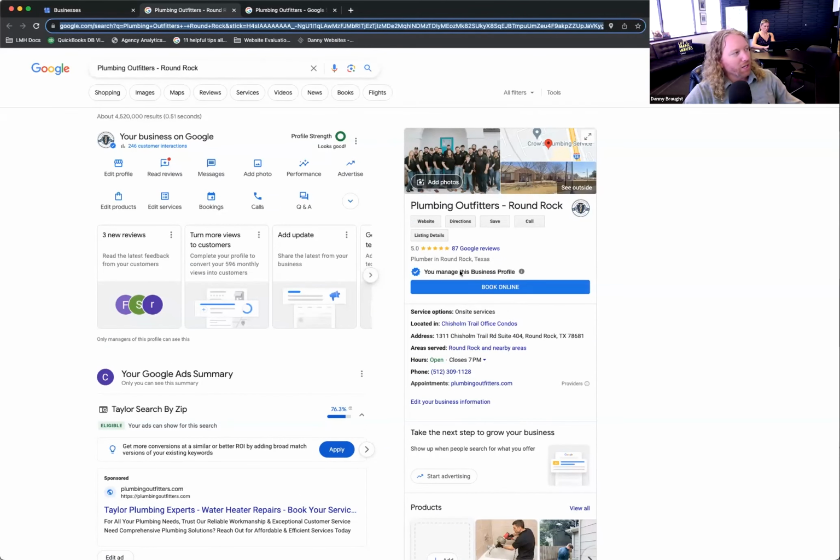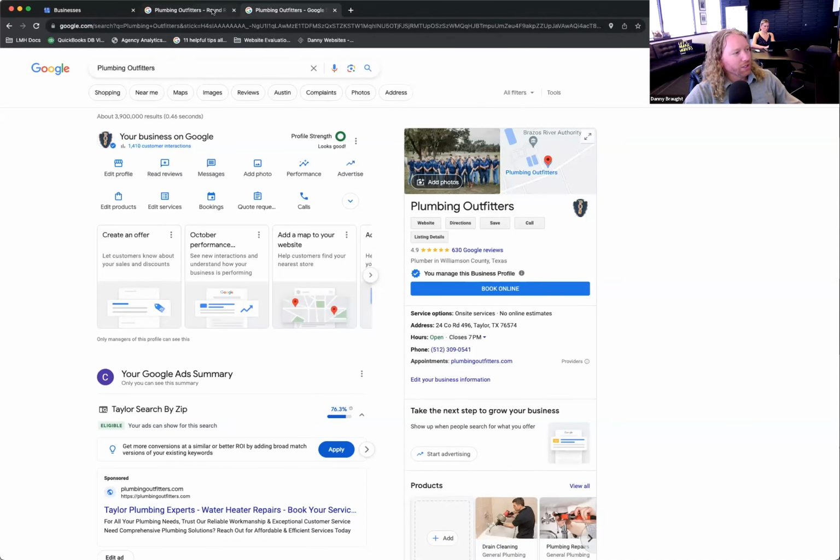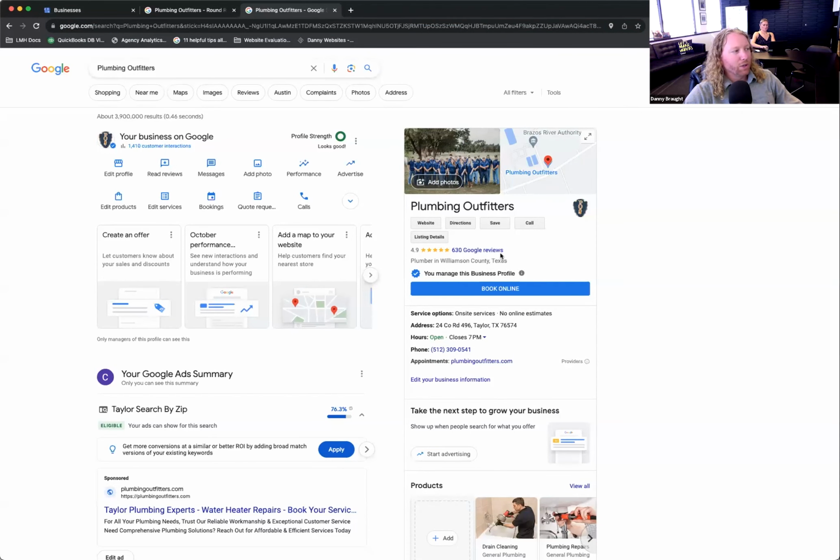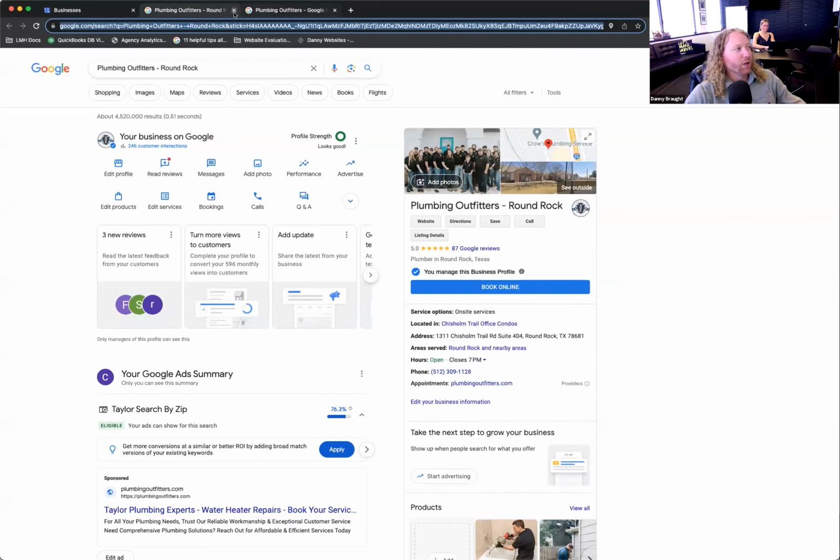And it looks almost identical to their other listing, except for just with a different front page. And it's a totally different area. And they also have a different amount of reviews. So if you want to get outside of one area and you rent another office space, you can get another Google Business Profile and then be able to direct your reviews there. So they've been building into a different area.